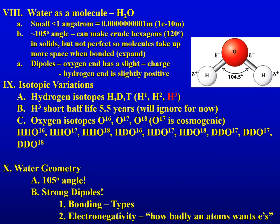All right, I want to talk about those little charges on the ends of the molecule for a minute. Those things that chemists call dipoles. Slight charges on the end of a molecule that greatly affect how they behave.